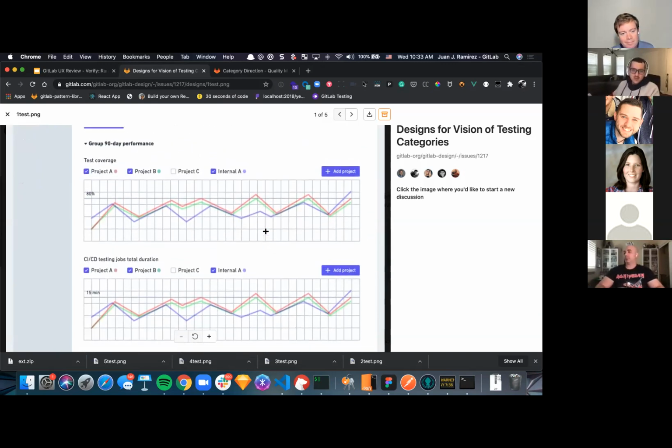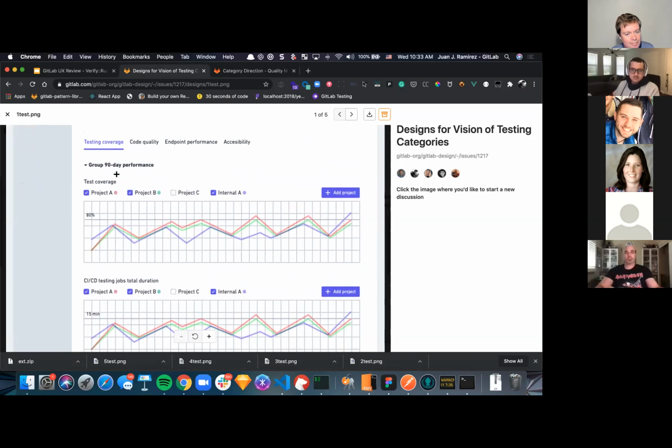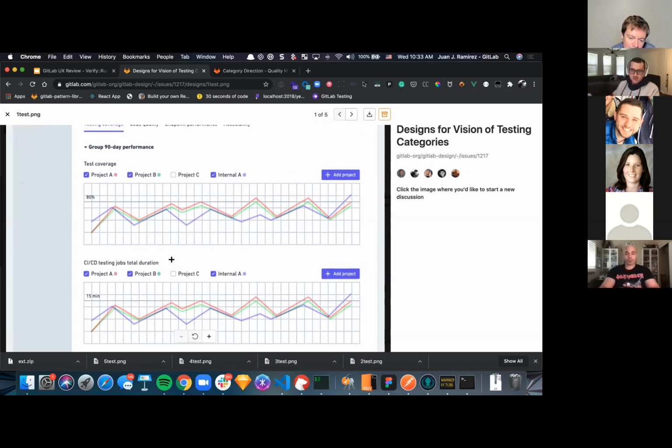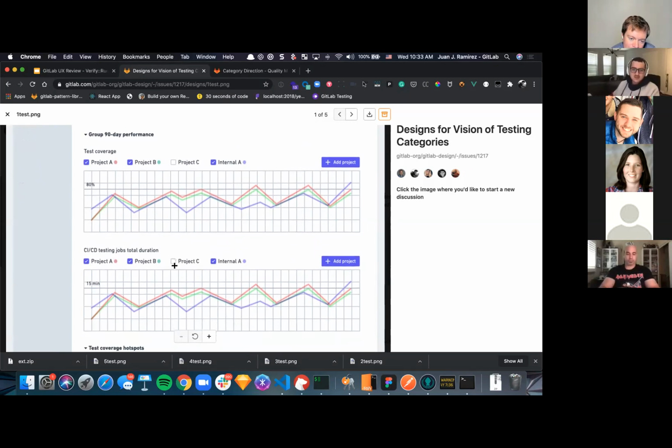There are many other things that we want to explore, basically showing graphs that can be plotted against different projects, seeing that performance across multiple different metrics, and having the ability to see that in things like 90 days or 120 days, whatever makes sense to our customers.